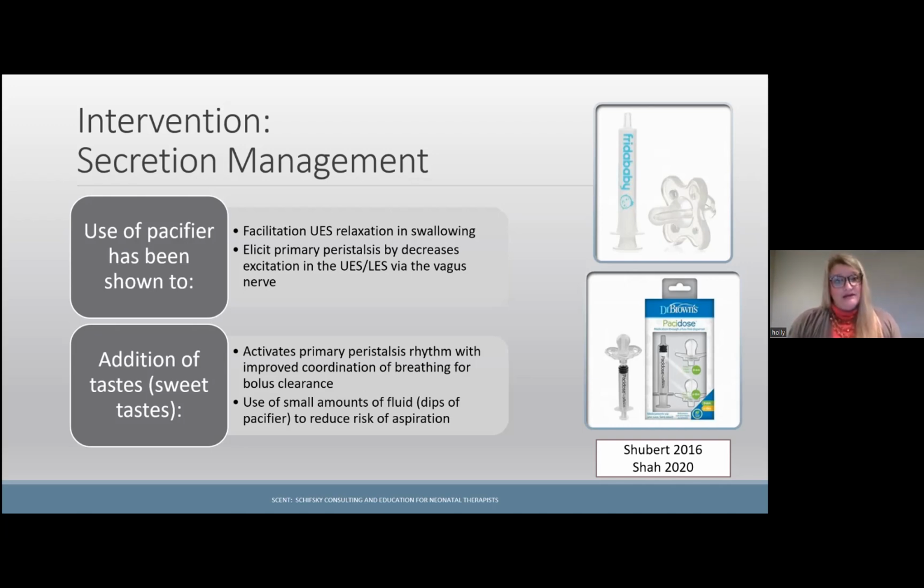Because remember, many of these babies, the esophagus has never had peristalsis. They've been dependent upon a feeding tube. So we need to train the esophagus to get going. There's a number of products out on the market, of which you see their pictures here.